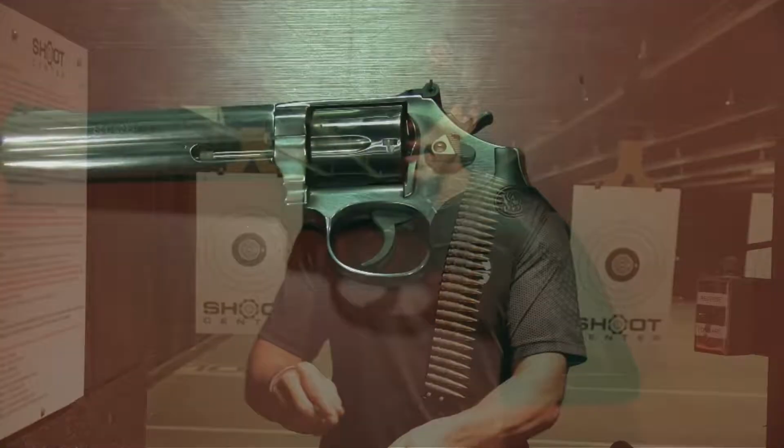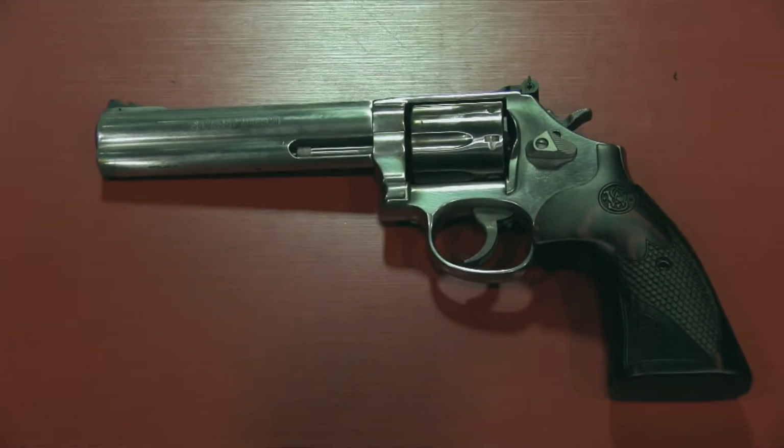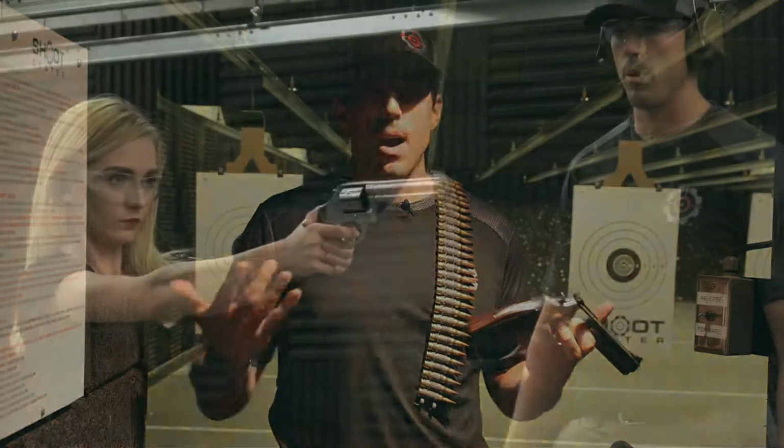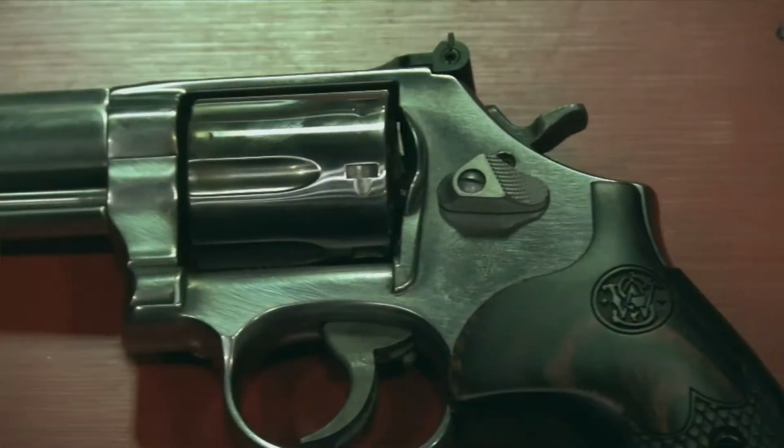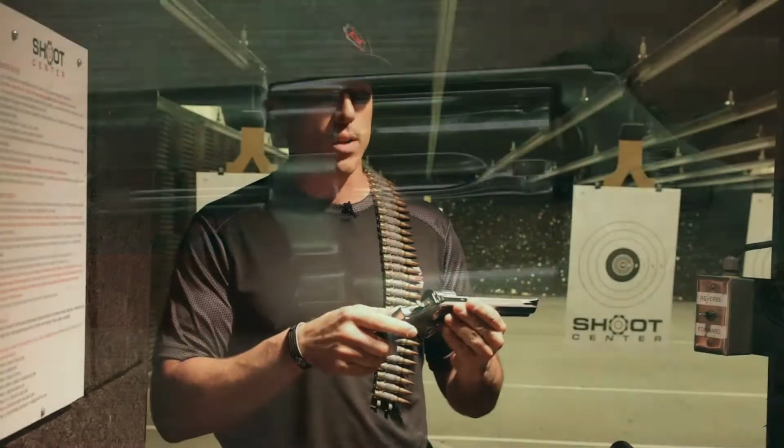Here we have a little bit more of a classic Smith & Wesson Revolver, 357, but maybe we'll shoot it in 38. A lot of fun to shoot, actually. Super, super accurate, and of course, very reliable.